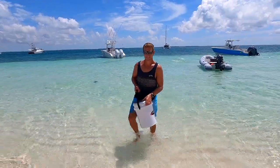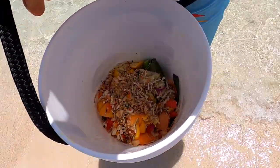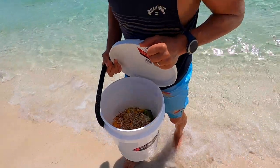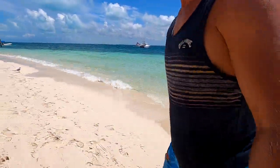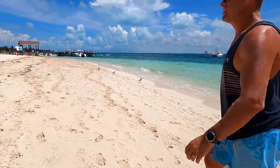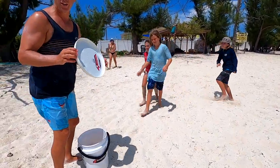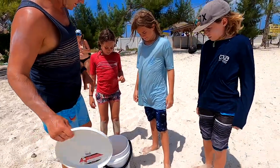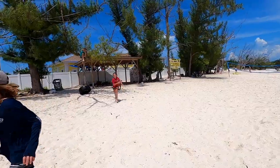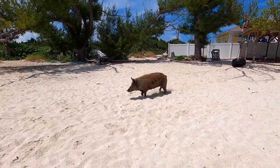We've been saving some food to feed them. Let's show them what we got. And we've got the slop bucket. Oh, it stinks. Pigs are gonna love it. Lots of garlic for them. They really need to turn the lid of this into a frisbee. Yes. Like, why wouldn't you? Okay. He smells it.